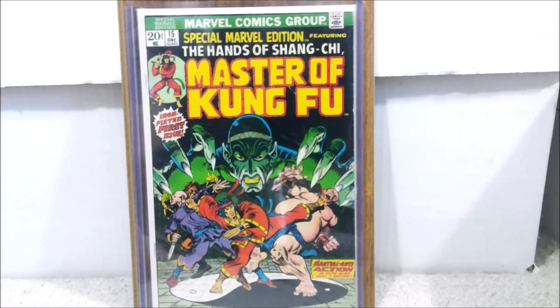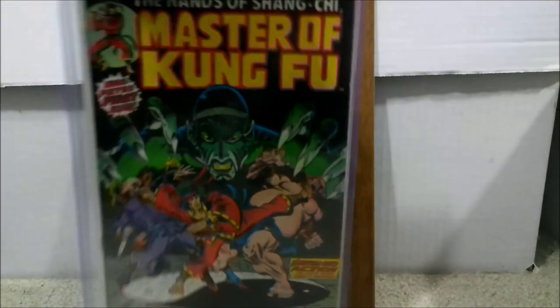So I would actually look forward to seeing where this could go. This is probably between a 6.5 and 7.5 range. Cover looks absolutely beautiful. The colors pop out. Very hard to get this book in higher grade because of the black background. Shows all the little nicks and dings and everything. But overall, this one looks pretty decent. I paid $104.99 for this book.